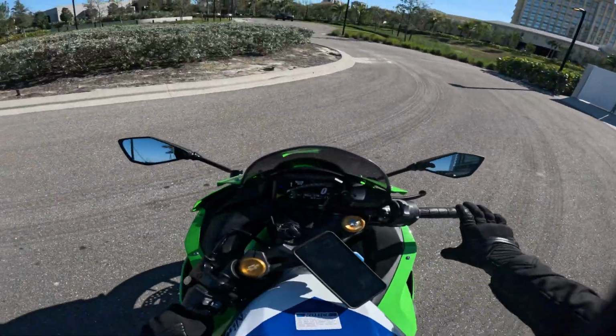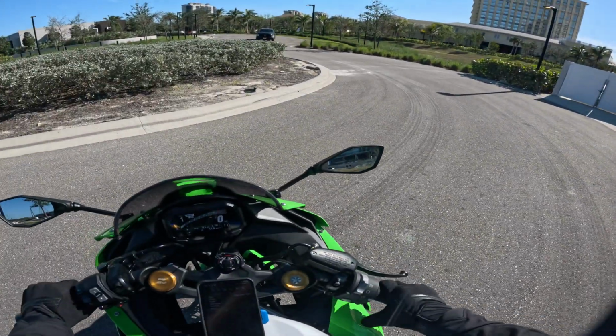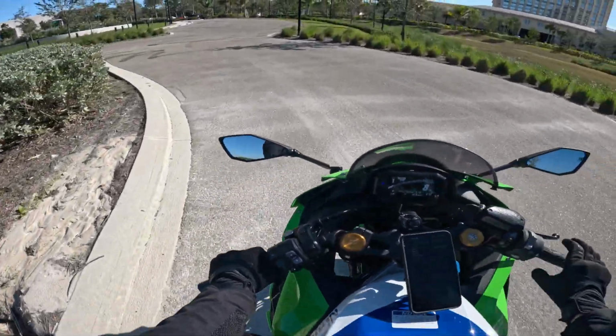Oh my gosh, that building's huge. That is wild. This guy's over here. He's going to go to the roundabout. I don't know why he's coming over here. I wanted to take a picture with the bike.